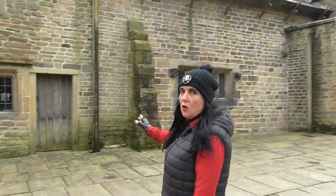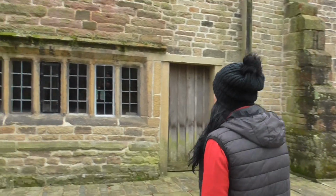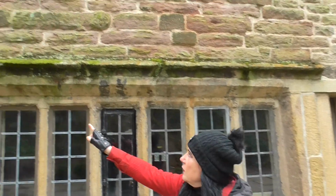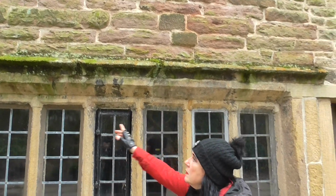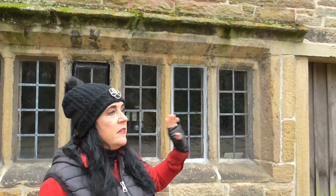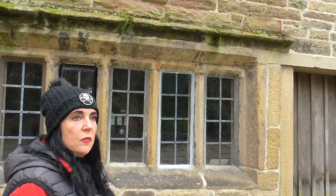This was the original hall, this bit here. It goes back to the 1200s. That was the original roof where the hall actually stopped, this beam here. And then later on in the 1500s they added on another floor and took it up. So this is the original hall from the 12th century.